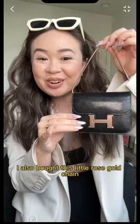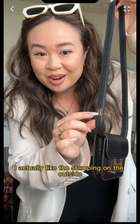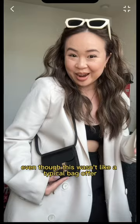I feel very extra doing this, but I did buy a vintage Hermes strap. Look how beautiful the little clasp is. And this is what she looks like with the strap. I actually like the stamping on the outside. I know this is technically supposed to be on the inside, but it's so cute. Even though this wasn't like a typical bag offer, I'm just so happy with my little mini Constance.